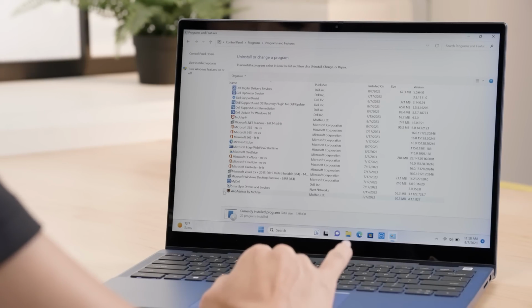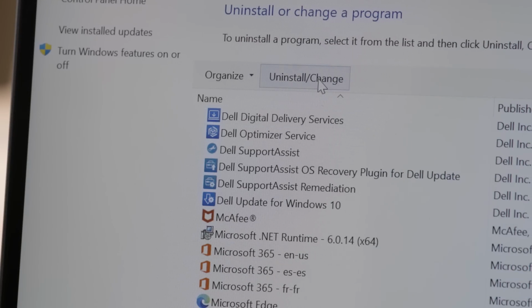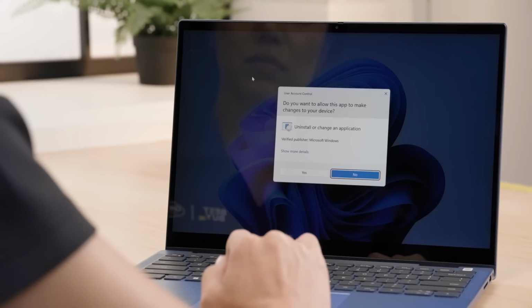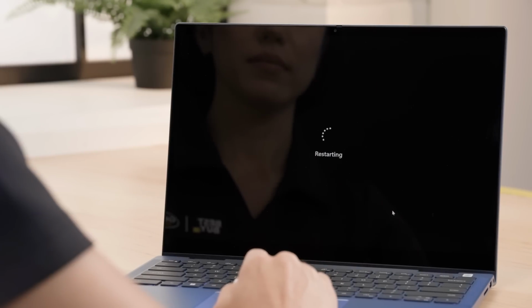Click on the program to select it, then click on the Uninstall button that appears at the top of the list. A new window might open asking for your confirmation or with specific instructions to uninstall the program. Follow the instructions and the program will be uninstalled. Some programs may require you to restart your computer to complete the uninstallation process.